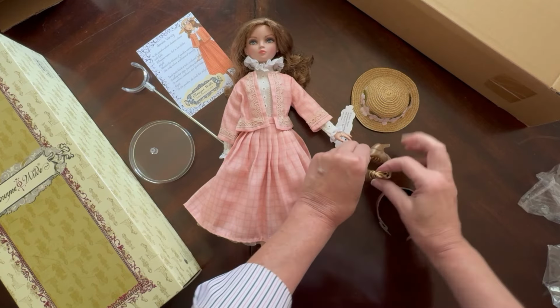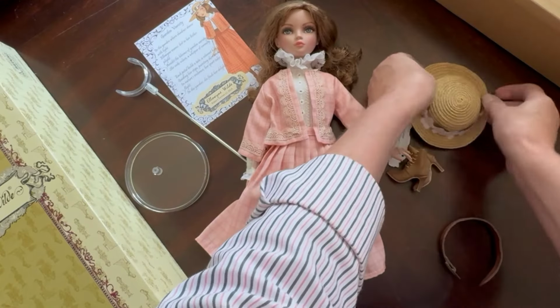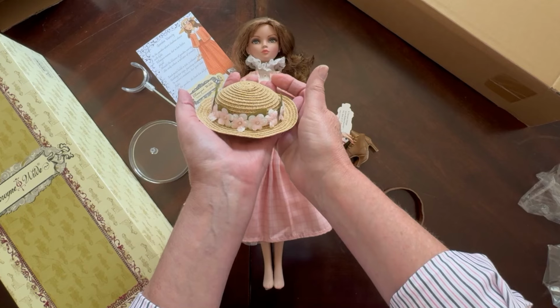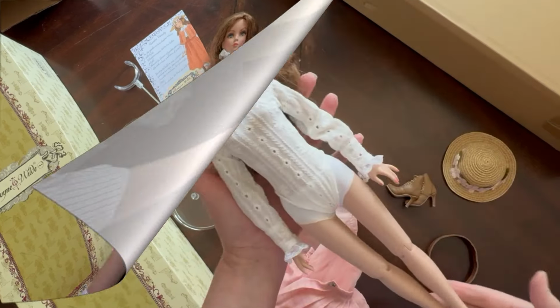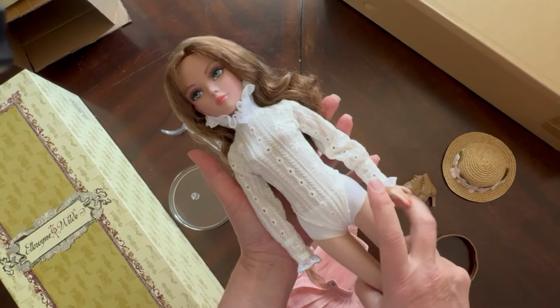She also has a pair of high heel brown boots with laces up the front, and also included is a straw hat with attached flowers. So let's go ahead and add some of these elements to her look and get a full vision of our doll. Before adding it all together, I wanted to quickly show you how great this blouse is.